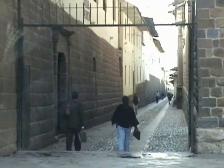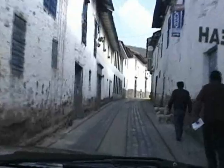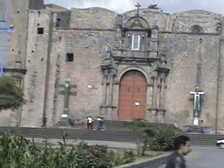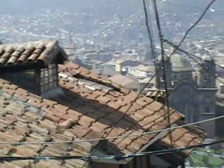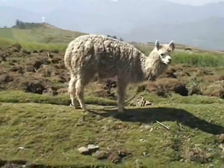Yes, you will walk along these narrow streets for people and llamas. It was another neck, and the llama has a long neck.